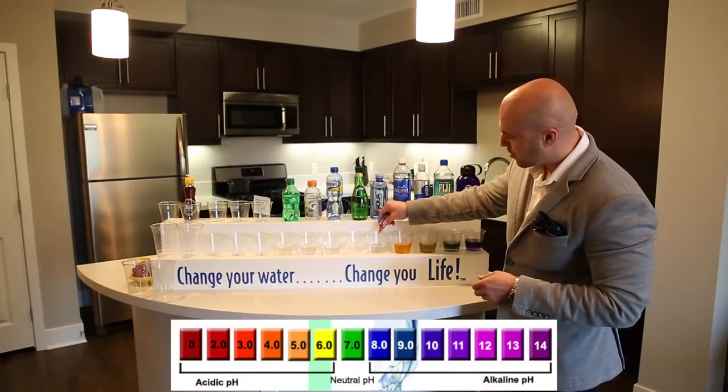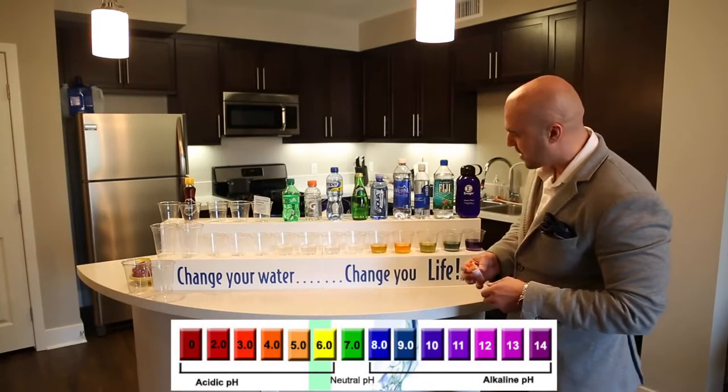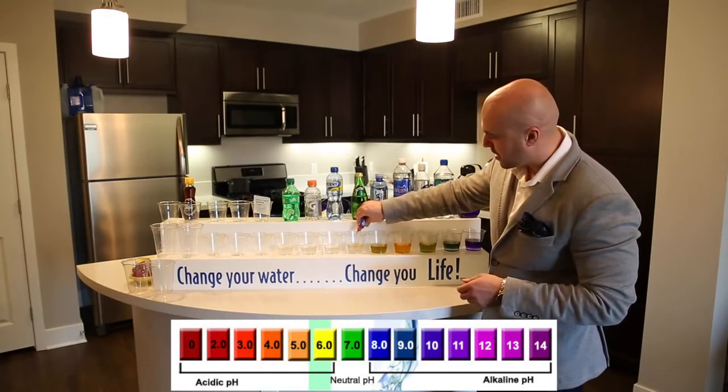Right? Here we have Aqua Hydrate. Oh, it's the same thing. It said it's supposed to be a 9.5 pH, but actually it's not. Here we have Perrier, and as you see here, same yellow color.